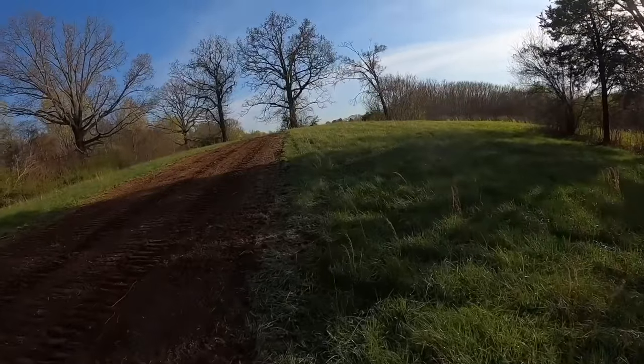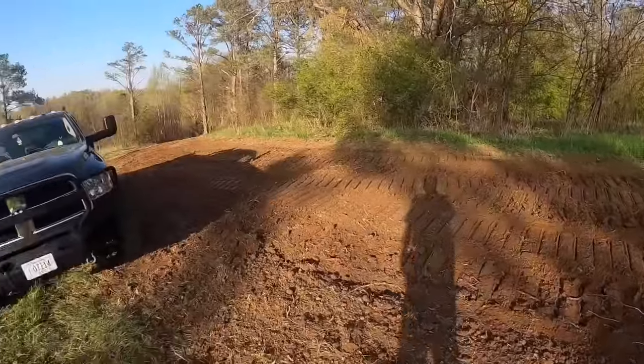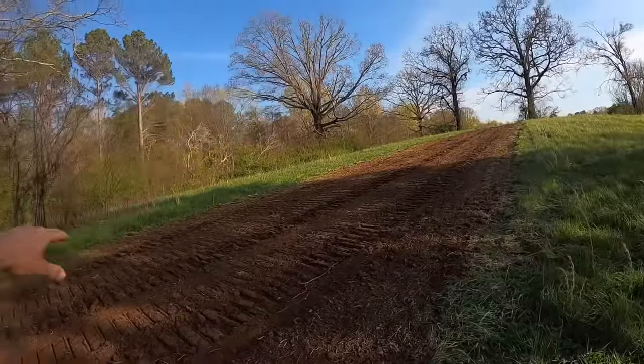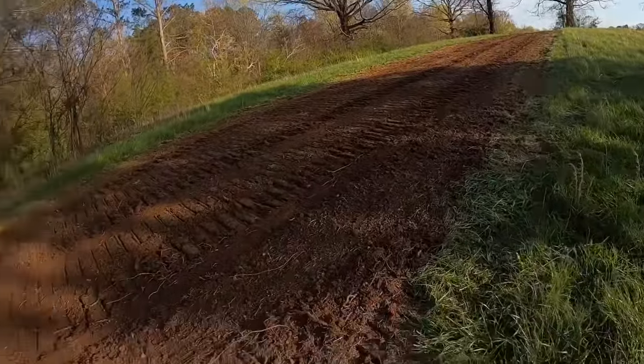Let's take a look around now. I've got that field back in and it's looking good. Got it back dragged and tractored in. When I come back in a day or two to build the road where it's supposed to go over there, I will drag this again. It'll be dried out. It'll look a little bit better.